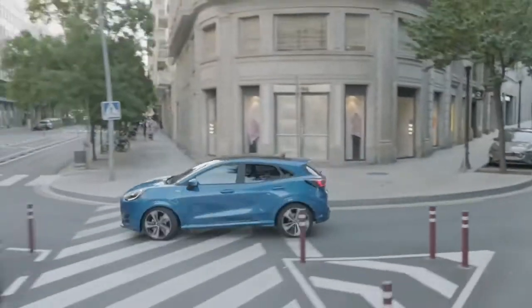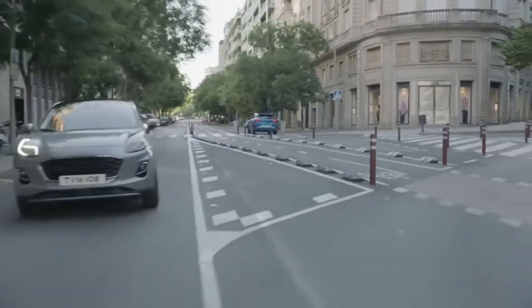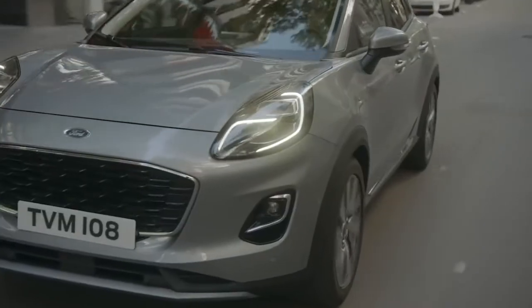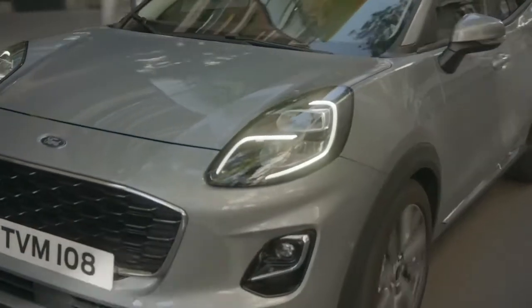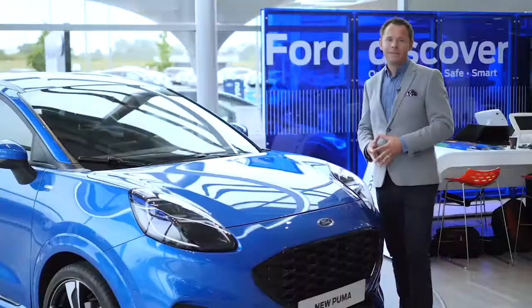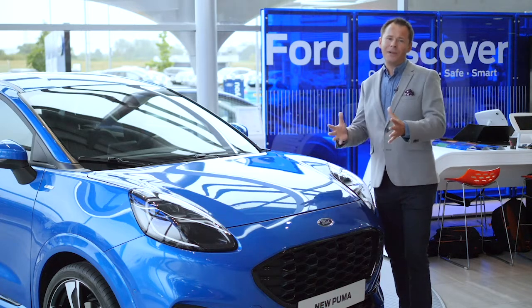The new Ford Puma really is fun to drive. It's based on the Fiesta platform, but it has a wider track, which helps it to be planted on the road, because even though it has a higher centre of gravity, the wider track keeps it planted. And when you come to drive the vehicle, you'll feel it for yourself.